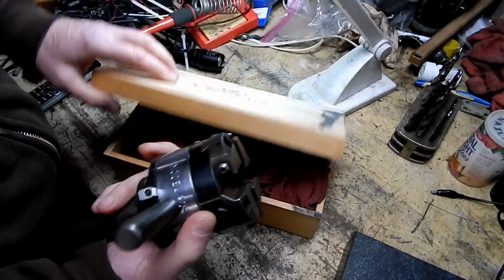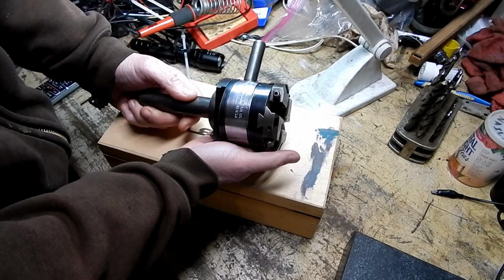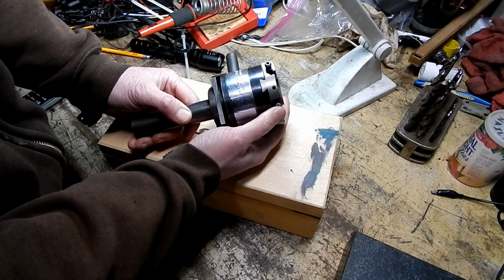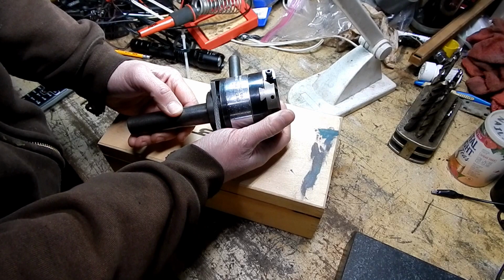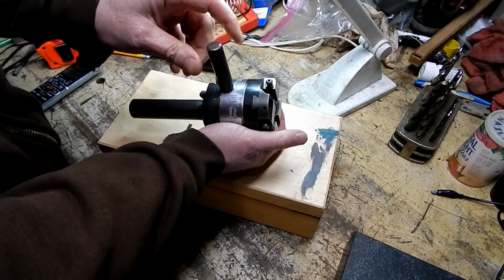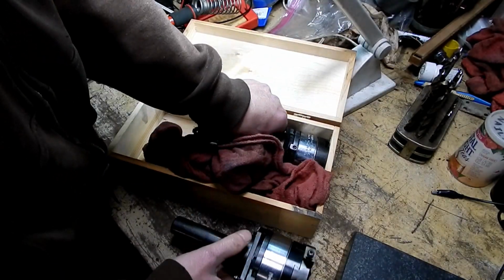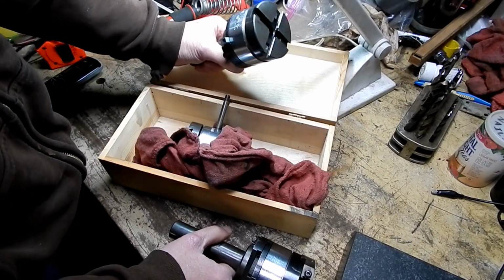And what these are, they're geometric die heads, I believe is what they're called. These are Jones and Lamson machine company of Springfield, Vermont. I believe this company is still in business. This is a Model 20S. I don't know if they're all 20S's or not, or if they're all different. Yeah, that's a 20S.